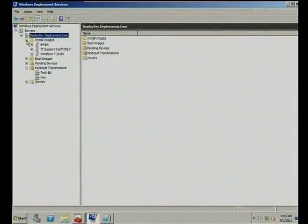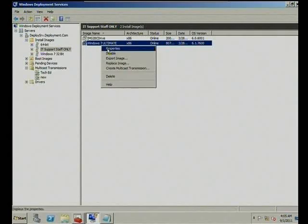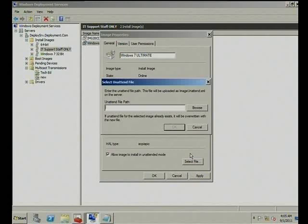The script that gives the computer a name, IP address, time zone, that's actually done on the OS image itself. So this is a Windows 7 Ultimate image. Go to the properties of that guy, tell it to allow image to install in unattended mode, and then select my second WSIM script that has the specialize and OOBE passes configured. So you have to have both of those guys in order for your scripts to work and to be fully automated.